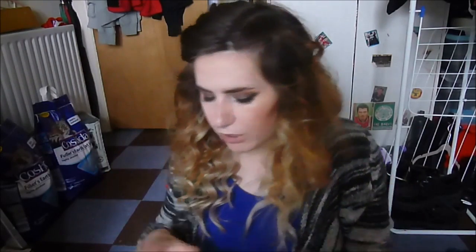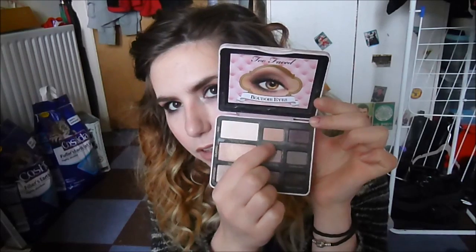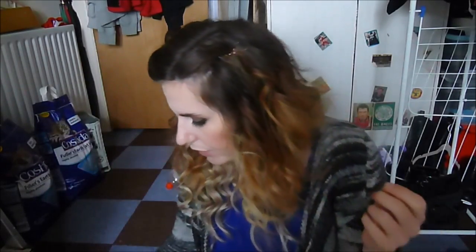Of course, I've already shown you guys the Boudoir Eyes palette. I am making a bit of progress through this. I'm making a fairly big dip in the buff. There's a good dip in Fuzzy Handcuffs and Sugar Walls. So I'm quite proud of that. I'm going to work my way through more of this throughout the year.